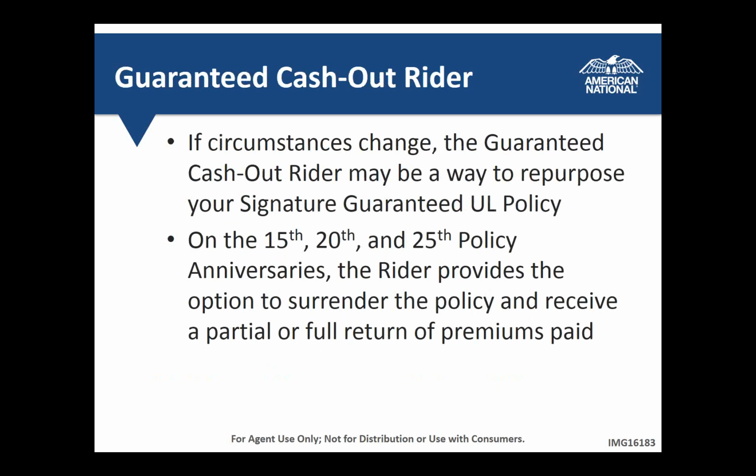Also, we're going to touch a little bit more on that guaranteed cash out rider. As I mentioned earlier, basically this is an ROP type product in which, in the 15th, 20th, and 25th year, if the customer decides they do not want this policy anymore, they pretty much just want to get the money that they paid into the policy returned to them. They do have the option to do that upon these 3 anniversary dates, which is the 15th, 20th, and 25th year. So once they do decide to utilize that, it's kind of like a one and done scenario where they get the premiums that they paid into that policy returned to them, and then it will terminate that policy.